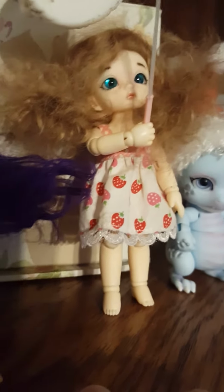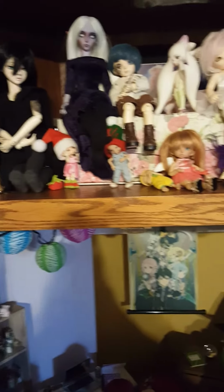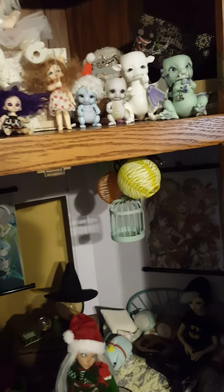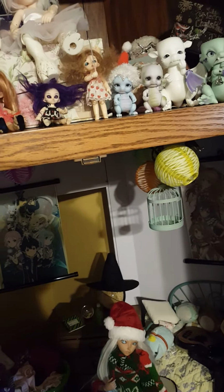She lost her ears when she got lost somewhere in our bags and somewhere in our vast bunches of BJD stuff and moving utilities, etc. So that's where she came from.